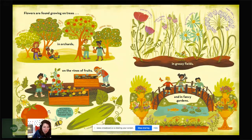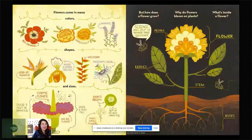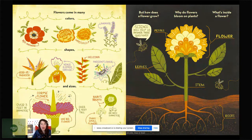And look at this little bee. He says, vegetables with seeds are scientifically considered fruit. Flowers come in many colors, shapes, and sizes. But how does a flower grow? Why do flowers bloom on plants? What's inside a flower? Science will help us answer those questions.